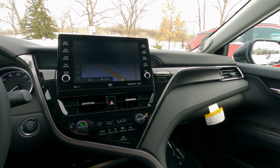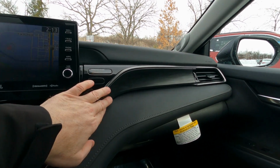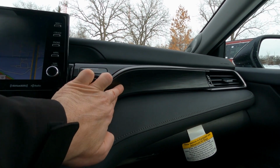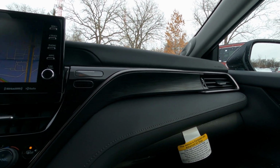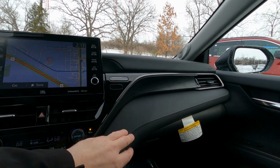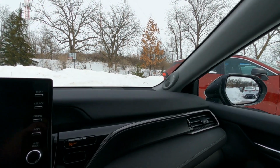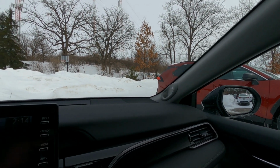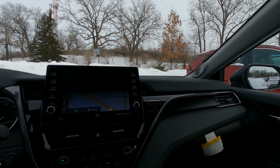As we take a look over at the dashboard on the passenger side, hopefully you can see this, this is kind of like a wood trim, but it's a gray wood, so it's all faux, and I'm sure it's all plastic, but it looks really nice. And you've got a padded dashboard. JBL sound system has speakers up here in the A pillars, also additional speakers directly in the dashboard.